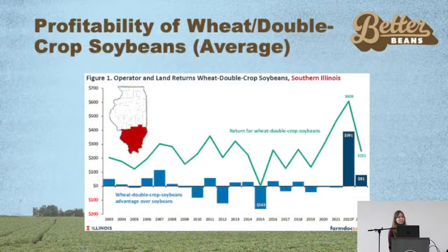So if we look at over the past few years, this is data on profitability of wheat double crop soybeans on average in southern Illinois. So this graph shows the return for wheat double crop soybeans relative to just soybeans. So you can see that there's some years where wheat double crop soybeans is more profitable than just soybeans alone, and some years it's less profitable on average. But if you look at it overall, more often than not, the wheat double crop soybean return is greater than just soybean alone. But there's obviously a lot of room to grow here because you can see this bounces around depending on the year.